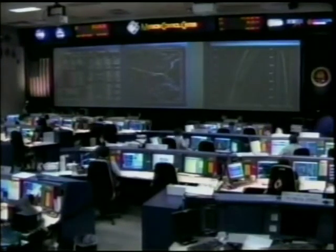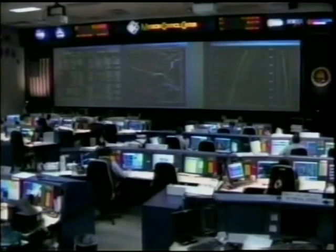8 minutes on the touchdown clock for Columbia. Flight controllers continuing to stand by to regain communications with the spacecraft. Flight controllers standing by for communications through the Merritt Island Tracking Station, a ground tracking site in Florida.